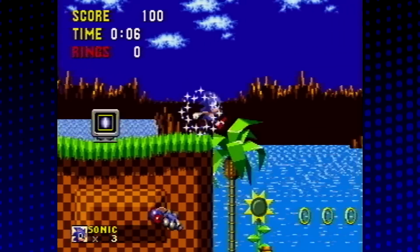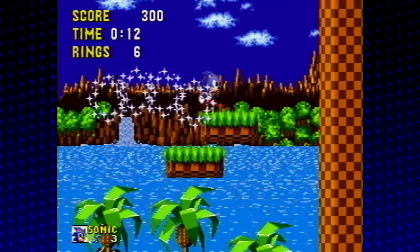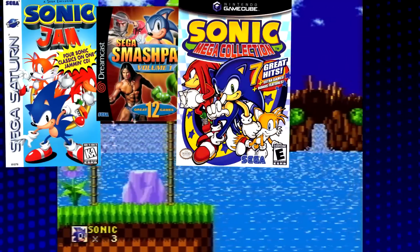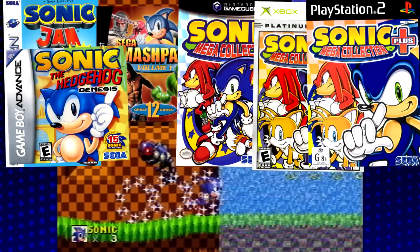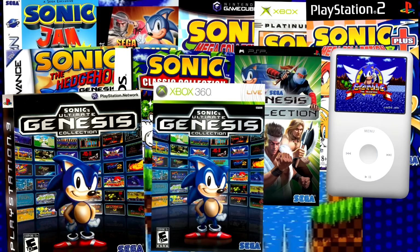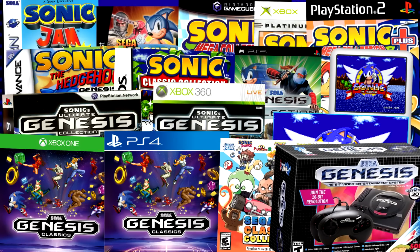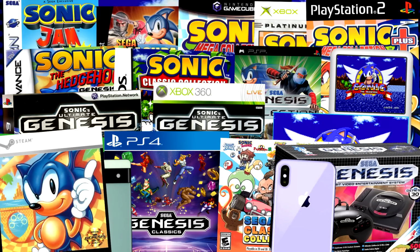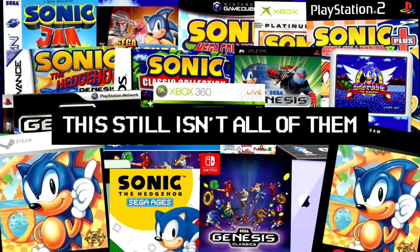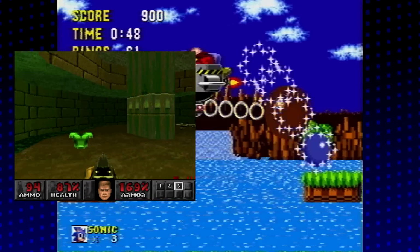I've said it before, but the classic Sega Genesis Sonic games are probably among some of the most ported games of all time. Just Sonic 1 alone has been re-released on the Sega Saturn, Sega Dreamcast, GameCube, Xbox, PlayStation 2, Game Boy Advance, Nintendo DS, PSP, Apple iPod, PlayStation 3, Xbox 360, Nintendo Wii, Xbox One, PlayStation 4, Nintendo 3DS, Genesis Mini, Android, iPhone, and with at least two different separate PC ports, as well as two different separate Nintendo Switch ports. The only games that have been re-released more times than Sonic 1 would be Doom or maybe Tetris.